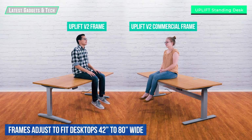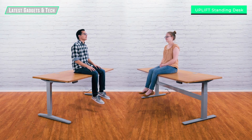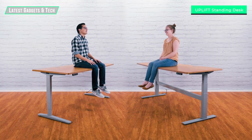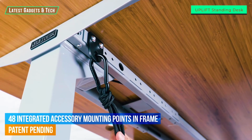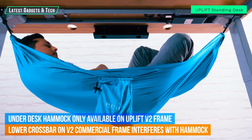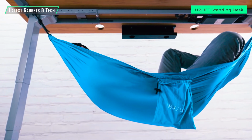Each frame can lift a whopping 355 pounds, and is designed to accommodate any of our hundreds of beautiful desktop and desk accessory options. We've also integrated 48 patent-pending accessory mounting points, to which you can securely connect fun and useful UPLIFT desk accessories. And that's just one of the many proprietary designs we've incorporated to future-proof your desk.